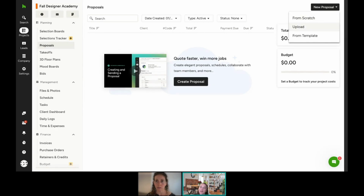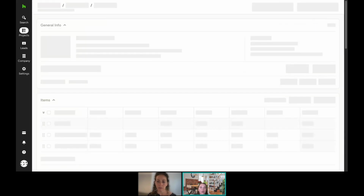Just a point to make here, you can't make edits to that uploaded proposal. You can put in the dollar amount, but you won't be able to customize those line items from what's been uploaded. And then if I've saved a proposal as a template, I can go ahead and then create a new proposal from that template that I have saved. I will create my proposal from scratch.